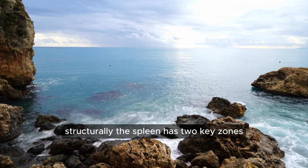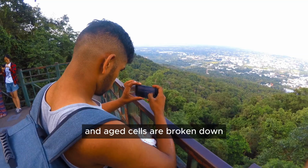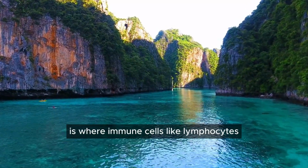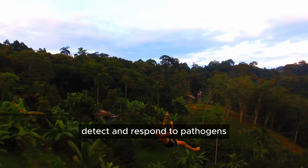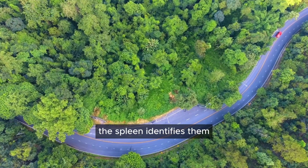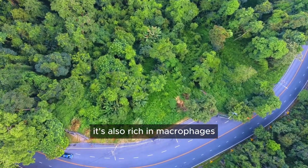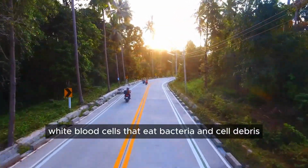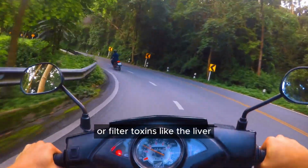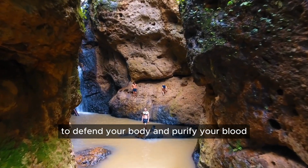Structurally, the spleen has two key zones, red pulp and white pulp. The red pulp is where blood is filtered and aged cells are broken down. The white pulp, meanwhile, is where immune cells like lymphocytes detect and respond to pathogens. When harmful bacteria or viruses enter your bloodstream, the spleen identifies them and launches an immune response almost instantly. It's also rich in macrophages, white blood cells that eat bacteria and cell debris. So while the spleen may not pump like the heart or filter toxins like the liver, it's quietly working around the clock to defend your body and purify your blood.